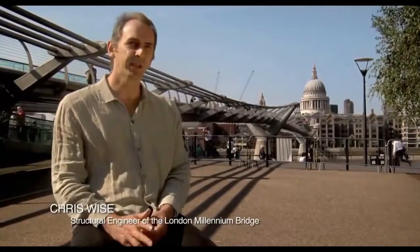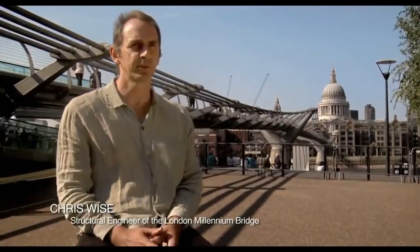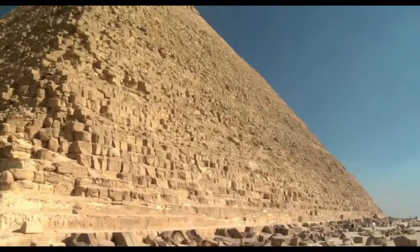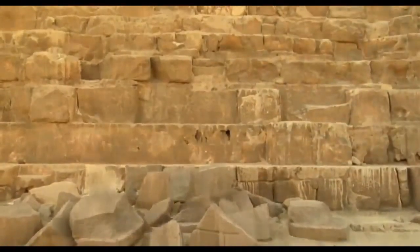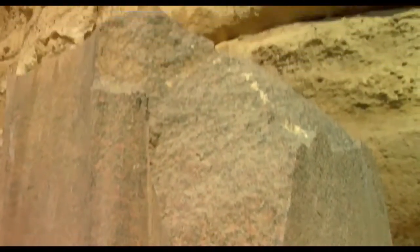And even now, I think most people would say it would be too difficult for most builders to get anything like that accurate. And it worked. The Great Pyramid stayed intact through earthquakes that flattened everything around it. Everything was in its proper place and nothing had moved inside.